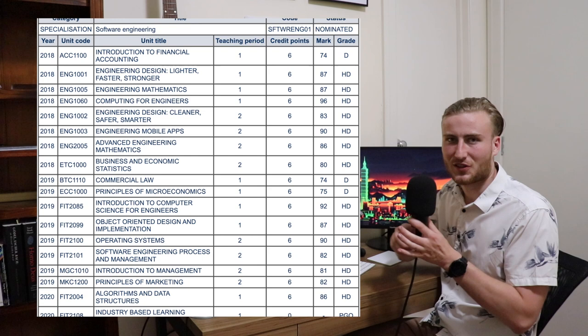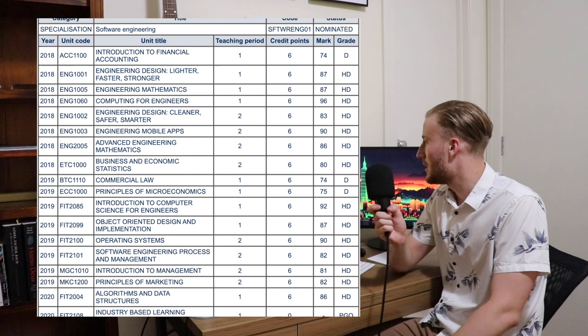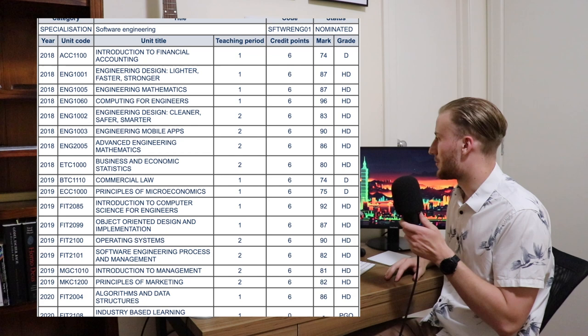And this is just generally because I find commerce, even though it's easier to learn the content, I feel like it's harder to do well. Whereas with engineering, you're either right or you're wrong. With commerce, there's a bit more gray area. And as a result, I find it hard to get HDs.